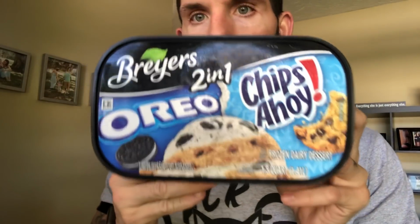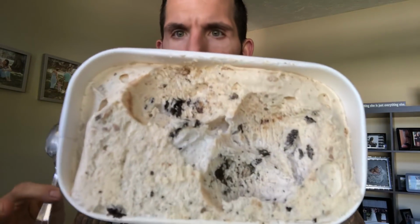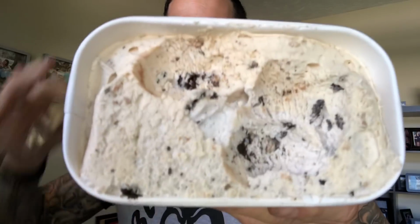Let's start off with Oreo and Chips Ahoy. This is vanilla and caramel frozen dairy dessert. It's not even ice cream. With Oreo and Chips Ahoy cookie pieces. All right, well, let's get this over with. This base ice cream is pathetic. I mean, it is a pathetic excuse for, you know what?